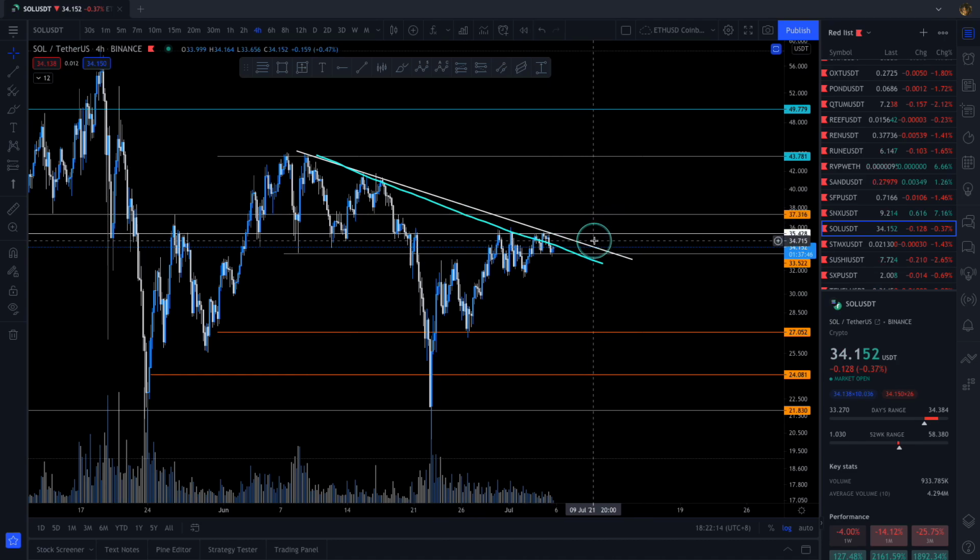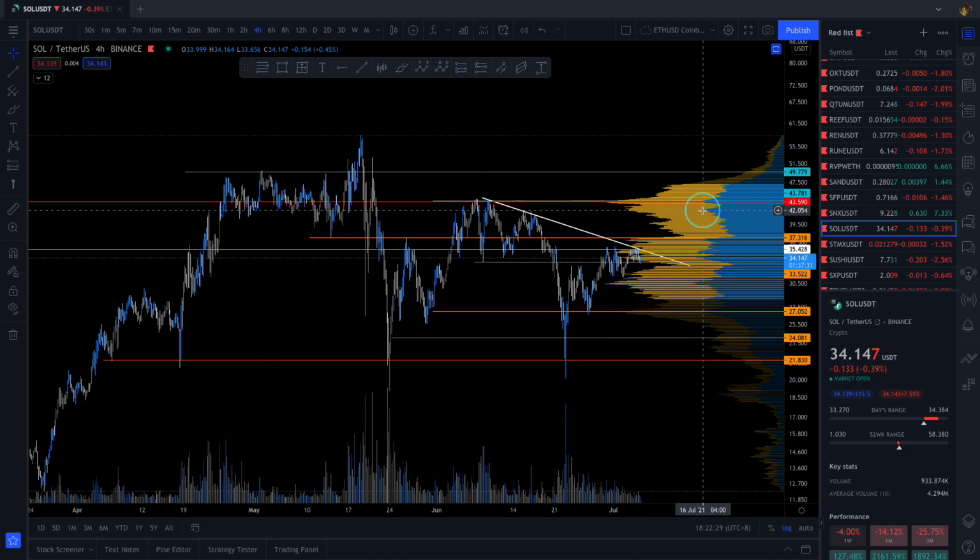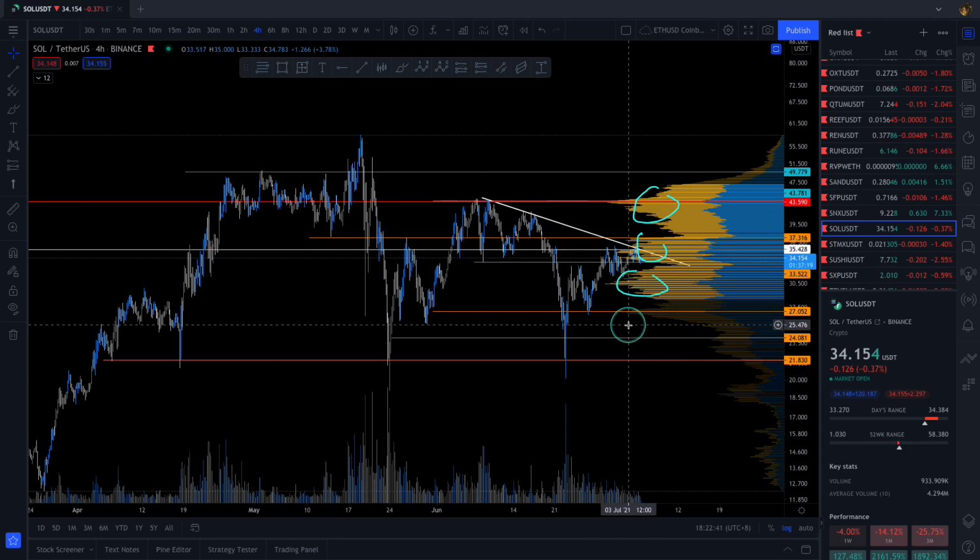Now, let's take a look at the bearish entry, because over here at this channel, we are grand strategists. We do not want to be overly biased towards any given direction. And right now, we are going to pop out the VPVR indicator, which is my favorite indicator. The reason why I'm popping this out is to identify where's the liquidity in the market right now. Is it above or is it below?